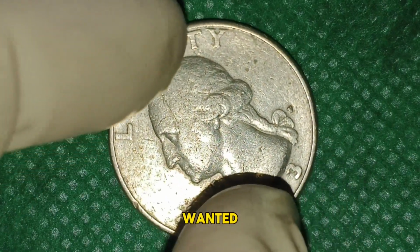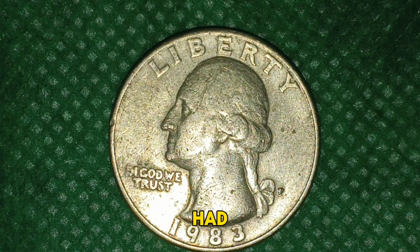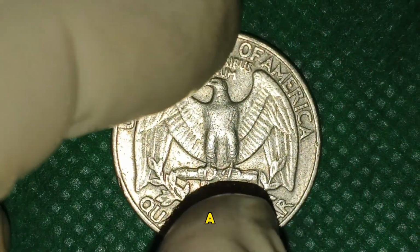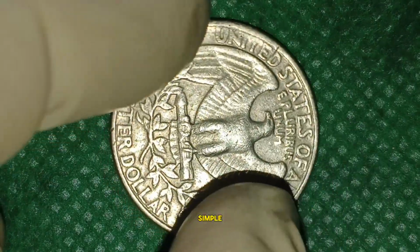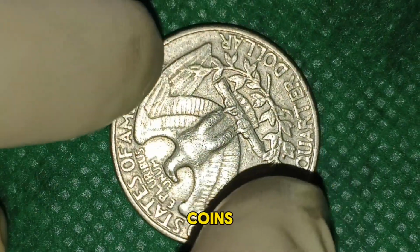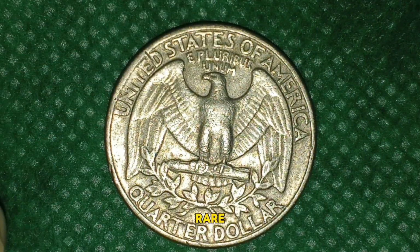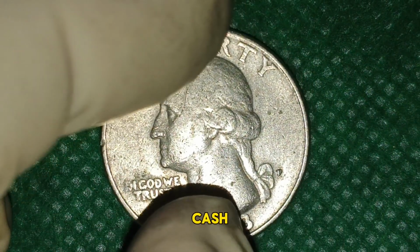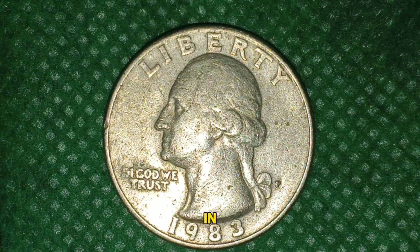That means if you wanted a pristine, uncirculated coin from 1983, you had to get extremely lucky and find one straight from a bankroll or a fresh coin bag before it ever touched circulation. This one simple fact plays a huge role in why high-grade 1983 coins, especially quarters from Philadelphia, are so incredibly rare today. Most of them went straight into people's pockets, into cash registers, and into circulation. Very few were saved in mint condition.